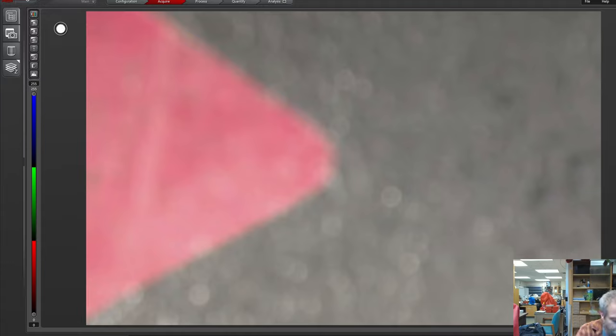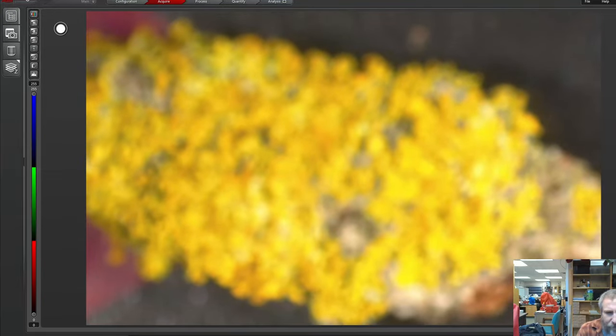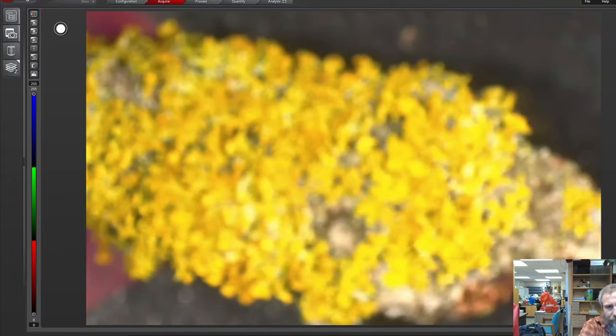Okay, so I also made a little pile of things. I was walking around outside looking for things that were colorful that we could put into the stereo microscope before we call it a day. Let's see, this is a bit of lichen, which I thought might be really nice to look at. This is, I think, sunburst lichen. It's like a bright yellow lichen. It just grows on the trees around here.